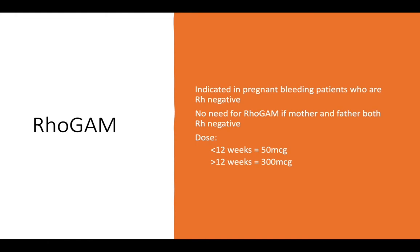RhoGAM, that's that thing we talked about briefly. This is indicated in pregnant bleeding patients who are Rh negative. There's no need for RhoGAM if mother and father are both Rh negative. But really on our end, we're doing the blood work. If it's a trauma, they're getting it. If they're Rh negative and they're having bleeding, we're giving it. If they're less than 12 weeks, you can give the 50 micrograms. And if they're greater than 12, you give the 300, the full dose.